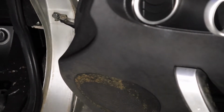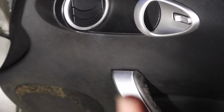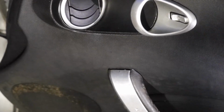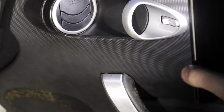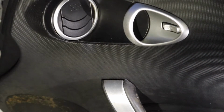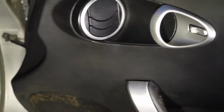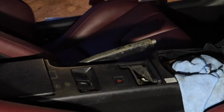You can see that there's mold growing on the inside of the car, and it is everywhere. It is all over most of the surfaces, all the door panels, and it just smells terrible in here. I should honestly probably be wearing a respirator, but I'm just going to try and work in here as fast as I can and get out, because I just need to put that shifter in, and then we can try starting the car.